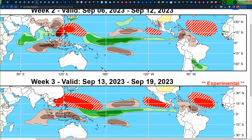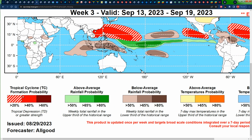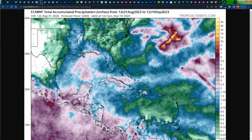However, we can also see that we have somewhat of a chance of some tropical cyclone formation probability for the next 2 weeks, as indicated by the reds and whites across portions of the main development region. And this is basically saying whatever is going to develop across the area between Africa and the Caribbean more than likely is going to be turning more towards the north.